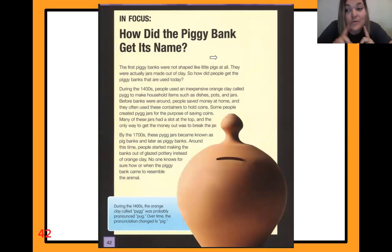So guys, write down your guesses really quick and see who gets this right. I did not get it right. So it says the first piggy banks were not shaped like pigs at all. They were actually jars made out of clay. So how did people get the piggy banks that are used today?